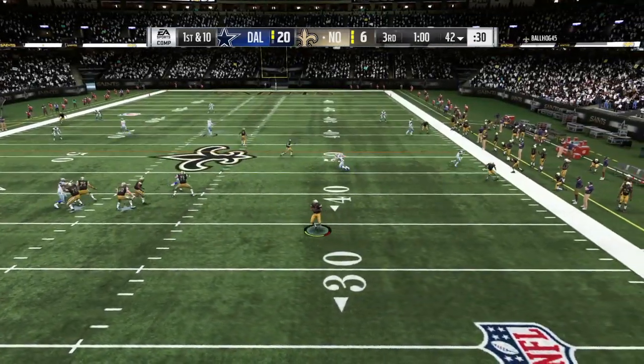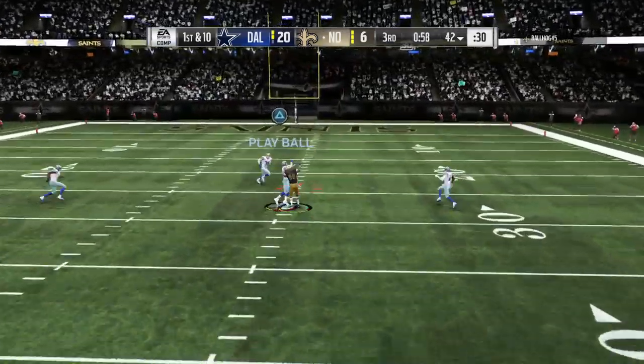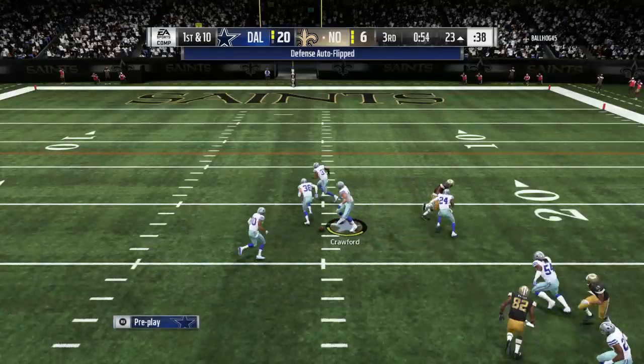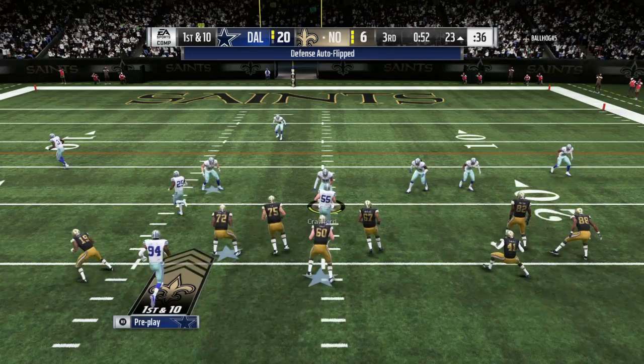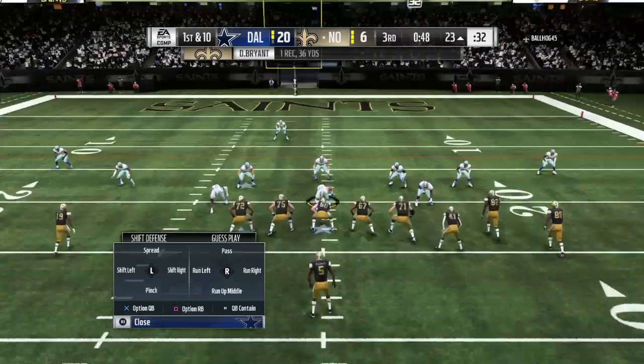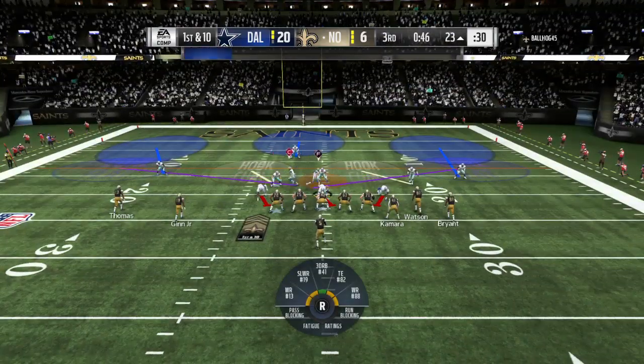Eluding the pressure, right. Now he'll go deep down the middle. It's caught inside the 25. That one goes for 36 yards. Now they've been struggling. He caught it in my man's game. Come on, man. Don't cheat me to beat me now.